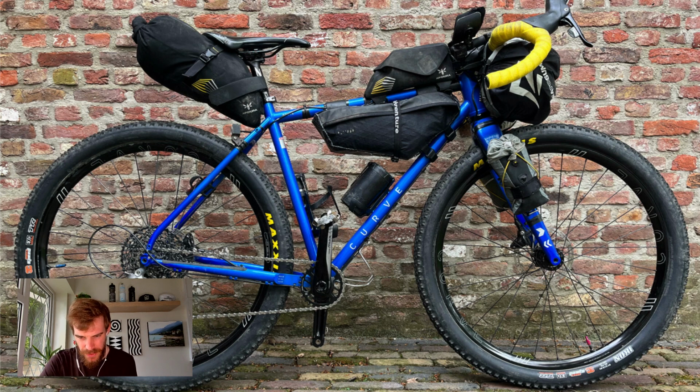But yeah, small frame pack, flippy flappy top tube pack, and a saddle pack. I mean, these saddle packs look bigger on smaller bikes, but it's not that big a pack, I don't think. And it looks like all her sleeping stuff just bundled up and rolled on the front there. Can't quite see what she's using to hold it, and then a 1x setup on there.